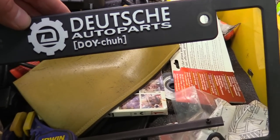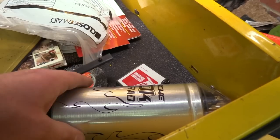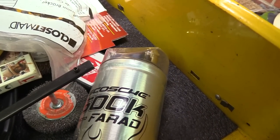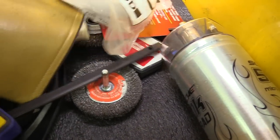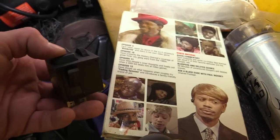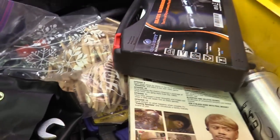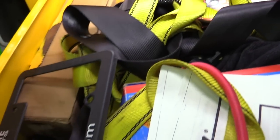You would be right if you think I own like 100 cars with all my license plate frames. A scraper, a giant battery. This is a vape battery. It's 5,000 microfarads, so that's a lot. It's like the biggest they have. Old school Chappelle show, a light switch from a Mark I Cabriolet. Clothespins, obviously. So you can see this is, again, where all the really bulky stuff that maybe you don't use every day lives. Moving on down, here's where we get to some more good stuff again.